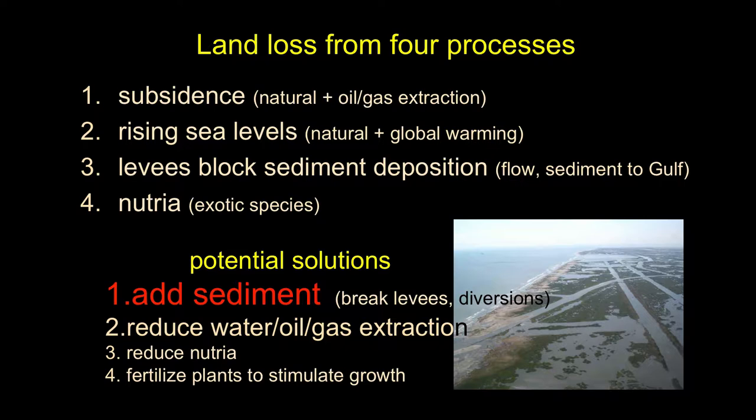So the most popular approach so far has been to offer bounties. You can make them a bountied predator, so you could pay people for every tail or foot or whatever it is that you bring in. That's how we destroyed our mountain lion populations in California. Very effective way to do it, if you pay enough money.